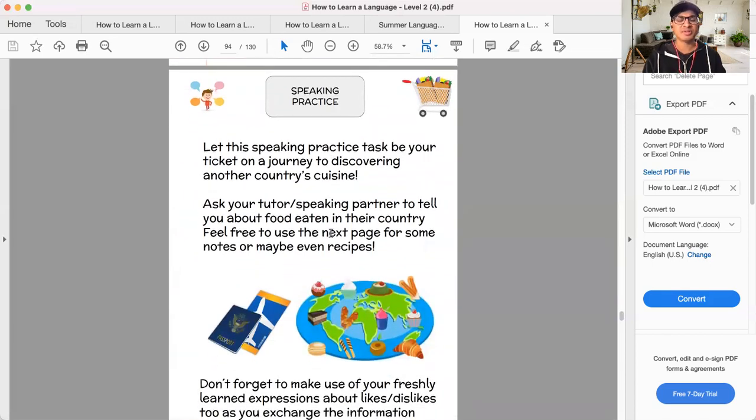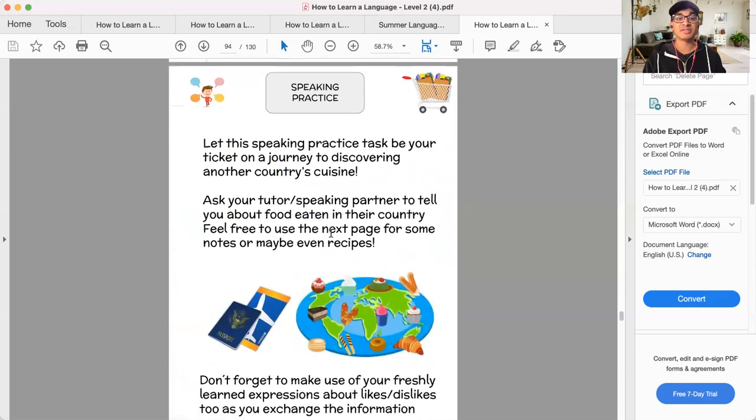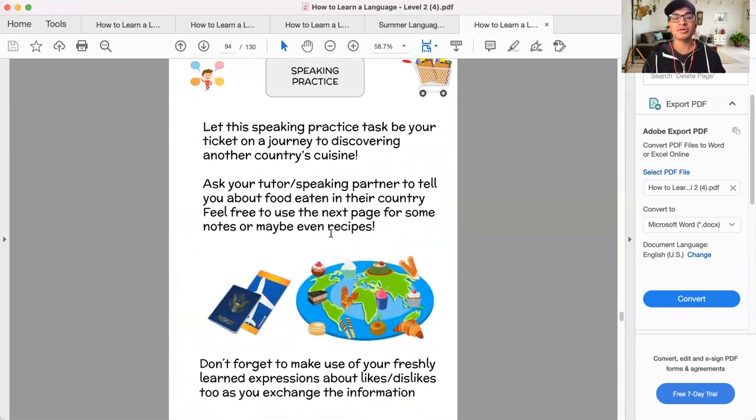And lastly, we have, or is it the last thing actually? I believe it is. Oh no, second last. The second last thing is our speaking practice. You're going to book a time with your speaking partner or your tutor, and you're going to discuss different foods that are eaten in their country. Ask them what they eat, what's in that food, how they make it. Ask lots of questions about the different foods they eat, and be prepared to also share what kinds of foods you eat in your home country. Make sure you're prepared to do that too.